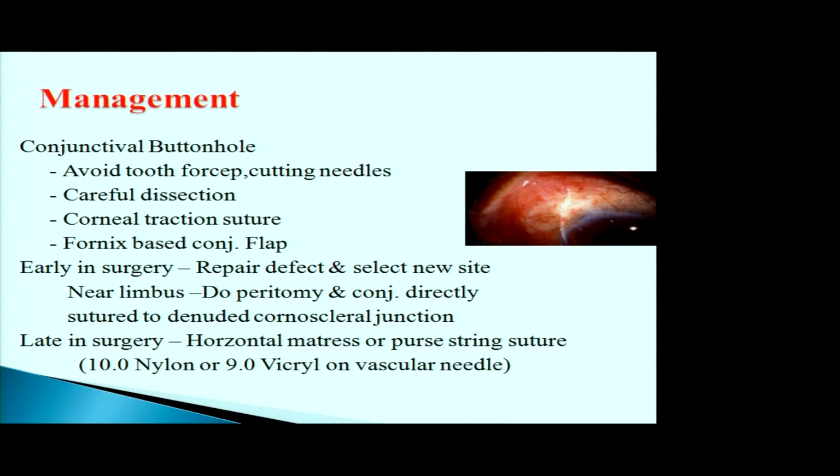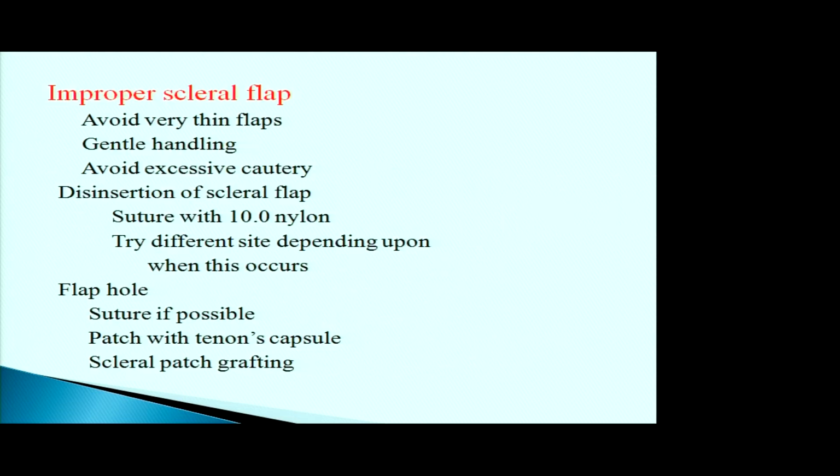Late in surgery, you have to take the horizontal mattress or the purse string suture with the 10-0 nylon or the 9-0 Vicryl on the vascular needle. A cutting needle is not advisable. Improper scleral flap: you must avoid either a very thin or a very thick flap.